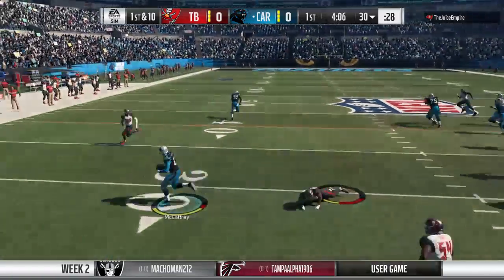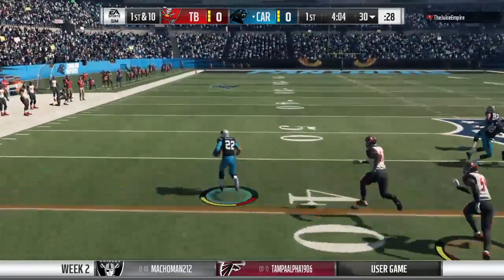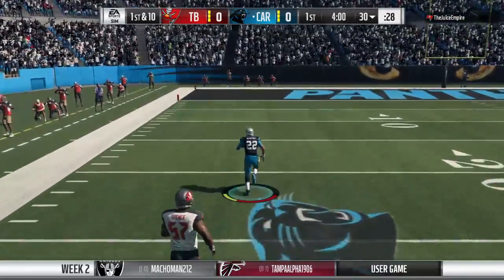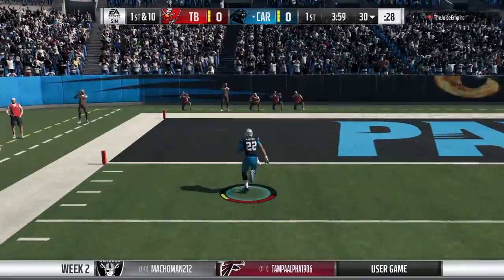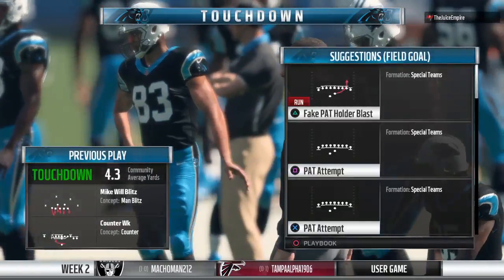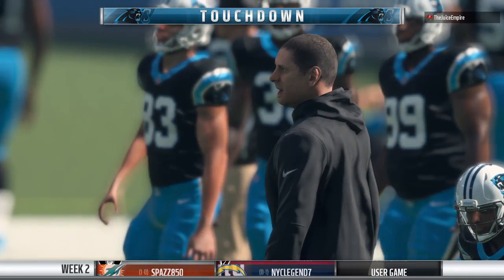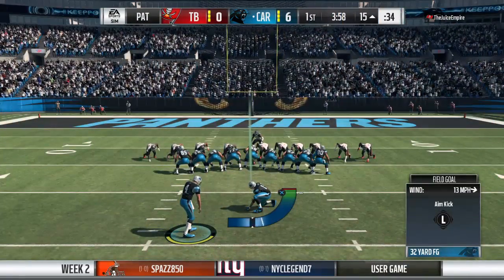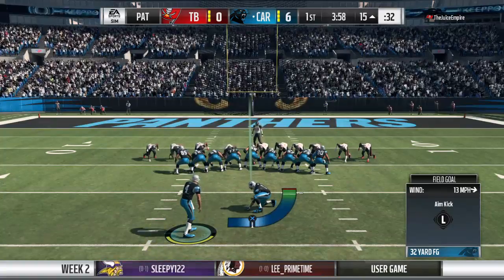First carry of the game for Christian McCaffrey. And he's got room. Accelerating, and off he goes. Past the 20, 10, touchdown, Carolina. A big play there. His 2nd touchdown on the season. And the Panthers are going to take a first-quarter lead.